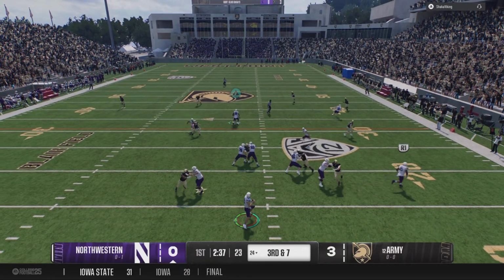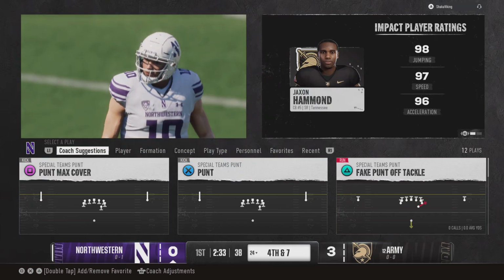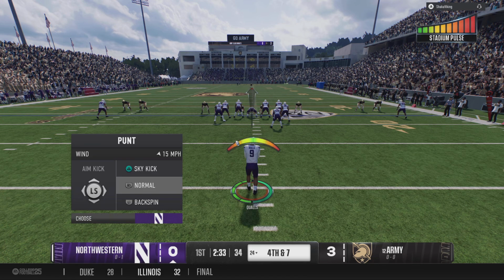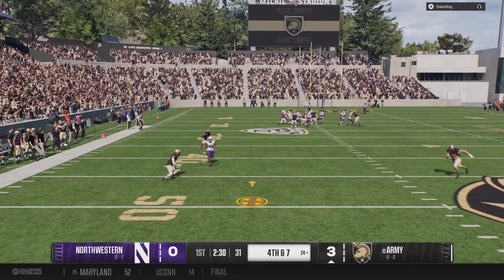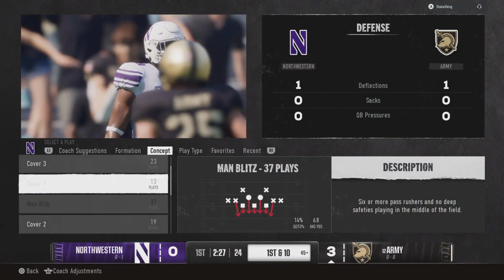Trying to move the sticks on third down through the air. And the incomplete pass will bring up fourth down. Northwestern will send out the punt team. Getting our first look of the afternoon at the punter. Wouldn't call it a shank, but I don't think he'll include it on his greatest hits. And they'll blow it dead just about the 45-yard line.